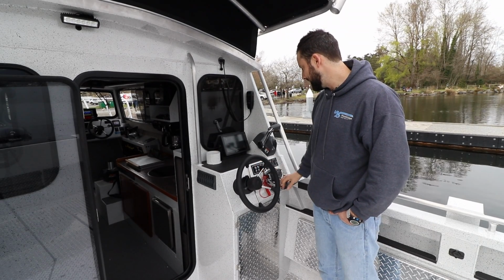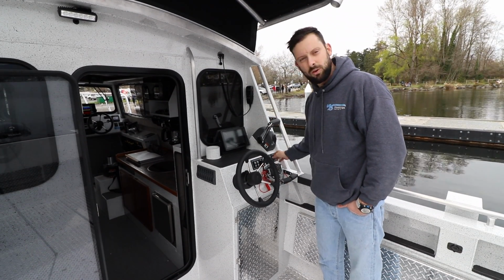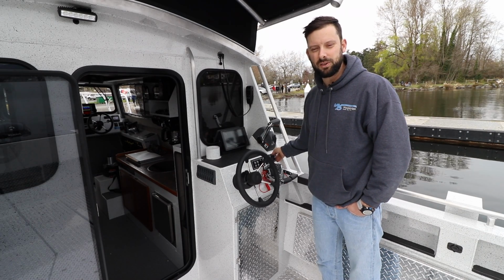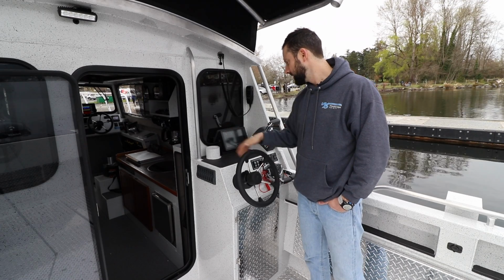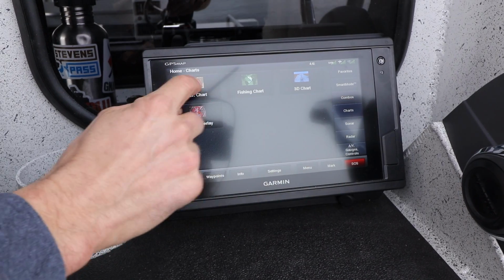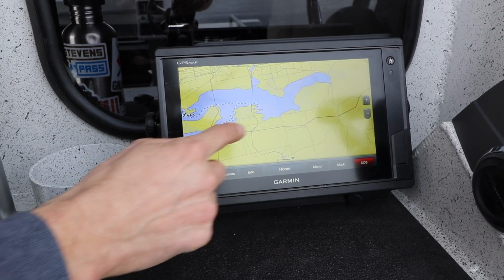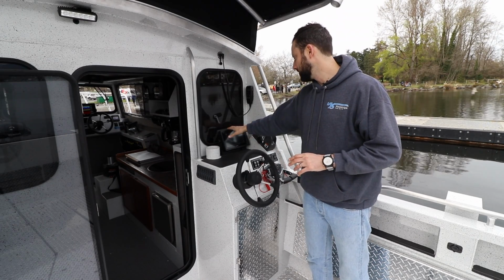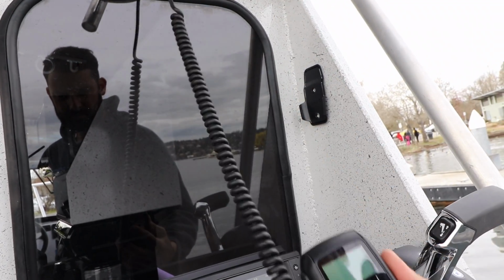Start and stop for the main engines, also has kicker controls. And we also have a touch troll for the kicker, so we can dial in, fine tune our trolling speed and RPM. GPS for the rear helm, it's tied into the front, so all of our things that are networked, such as radar, transducers, stereo, etc., all controlled from the rear helm. Secondary VHF.